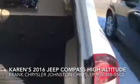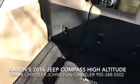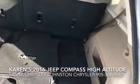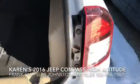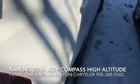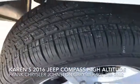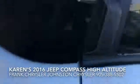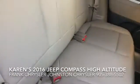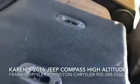High altitude, you got your trunk area. Lots of space. The seats fold down, I'll show you that in a second. Your floor mats, very, very clean. Highly doubt anything was ever put in that trunk. This is how the seats fold down. I just pull on this little tag here. The seat folds right down.